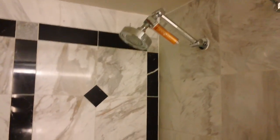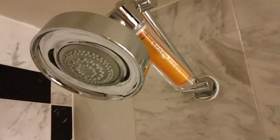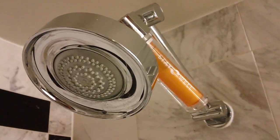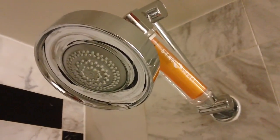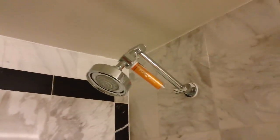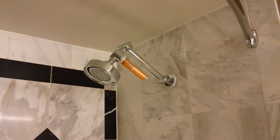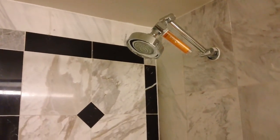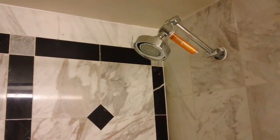Okay, so beware. And you can see that although the shower head looks big, in fact the actual part with the jets is small, coming from a small head. And anyway, the water pressure is very, very, very weak. That's all I'm saying. And I know many of you will say, oh, well, it's Vegas, there's no water. I understand that, but that's a different issue from water pressure.